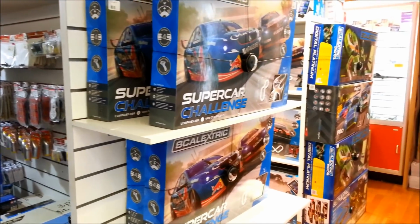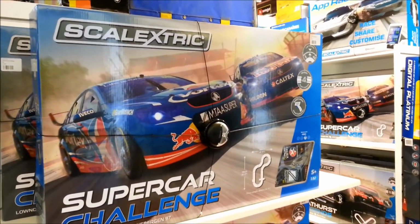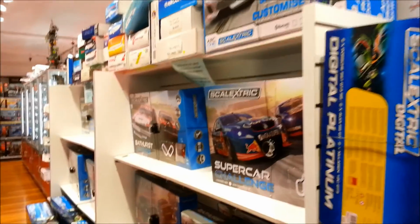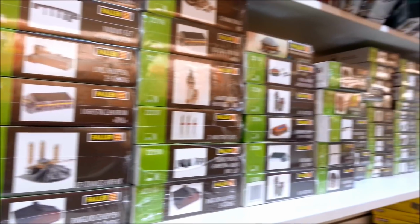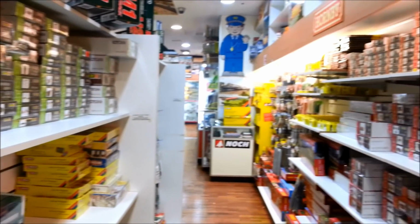And also slot cars. So Scalextric slot cars, and I think there was also AMT slot cars as well. So I mean, it's really comprehensive. The floor plan is massive. I think it compares favorably to a Japanese model store, definitely, in terms of size.